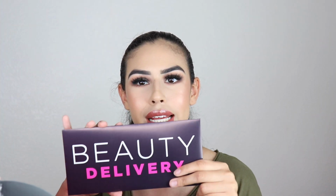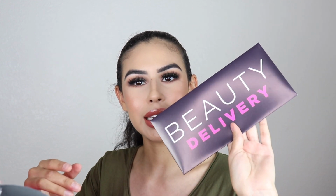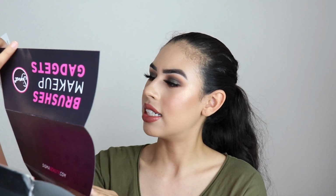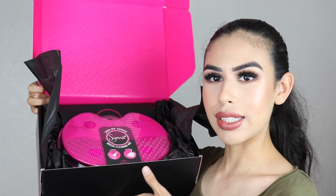And then I have this bigger card which says Sigma Beauty, and it says beauty delivery on the front, not the top. So it kind of has a list of everything that Sigma carries, almost like a catalog, I would say. They have their brushes and brush accessories, brush kits, and then all their makeup products on the back of this, which I think is really helpful, because sometimes websites can be too overwhelming. I don't know how to hold this without dying.